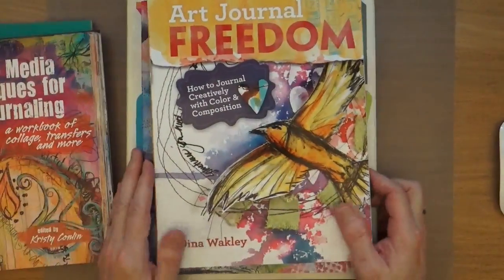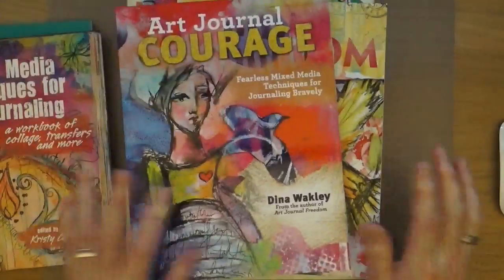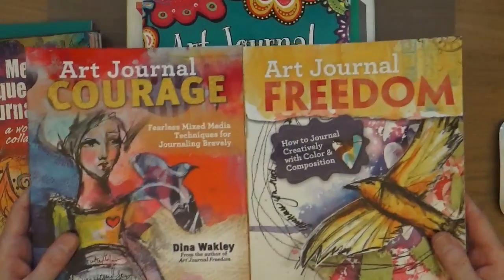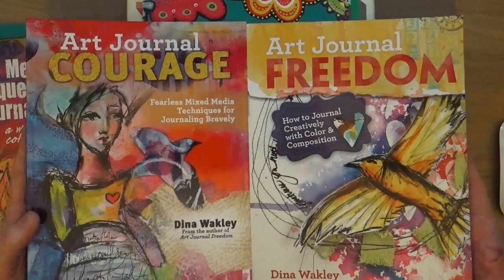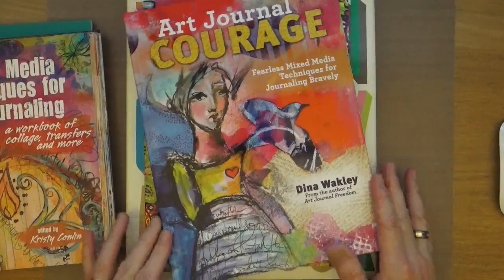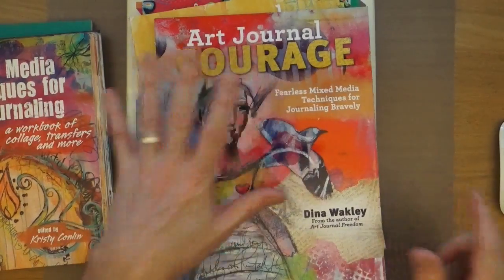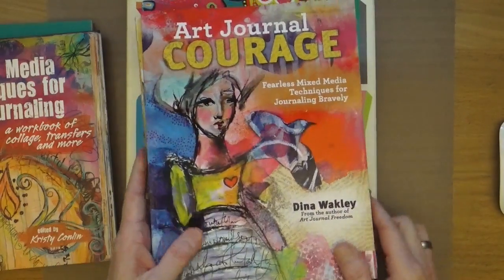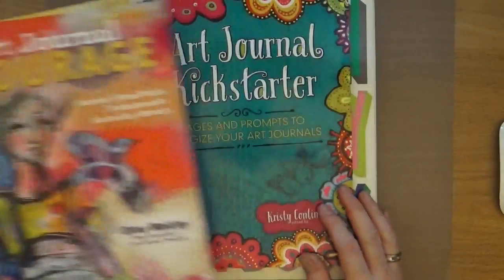And of course, there's Dina Wakley's Art Journal Freedom and Dina Wakley's Art Journal Courage, which I think are essential for any art journaler, because they go through so much information and she gives you so many ideas. And literally, the Art Journal Freedom and the Courage really is learning to just be brave and just to splash some colour on that page. So again, those two are essential reading.